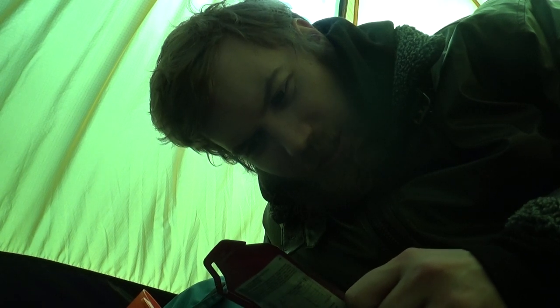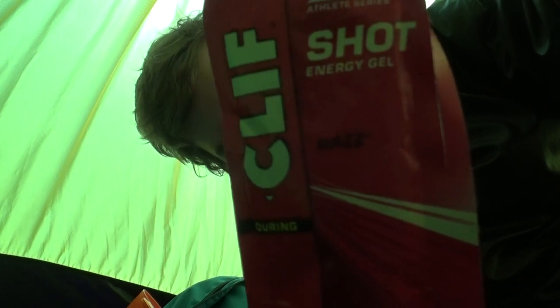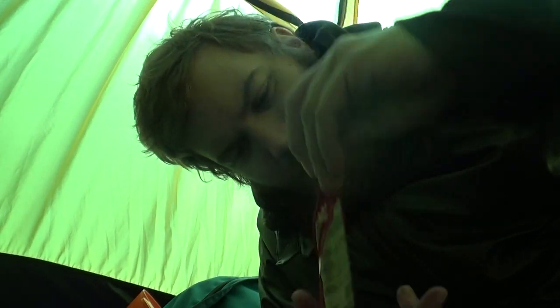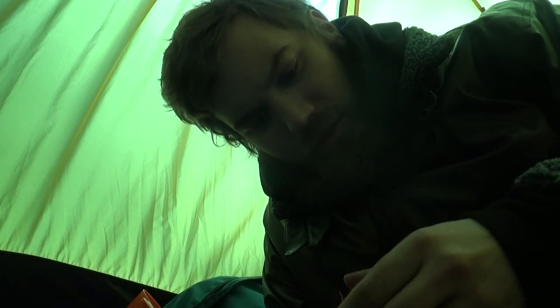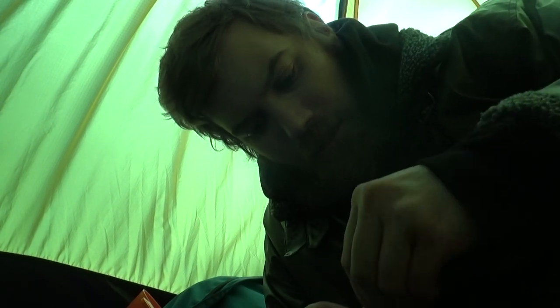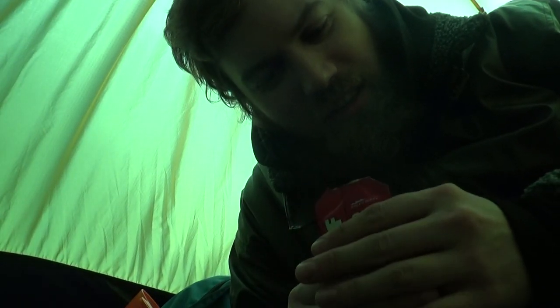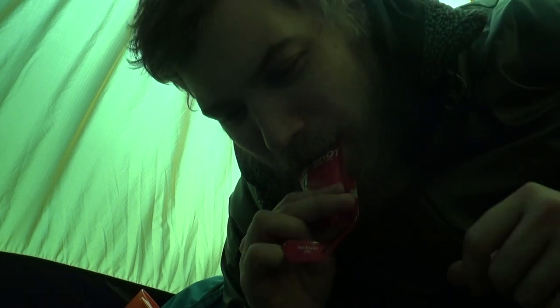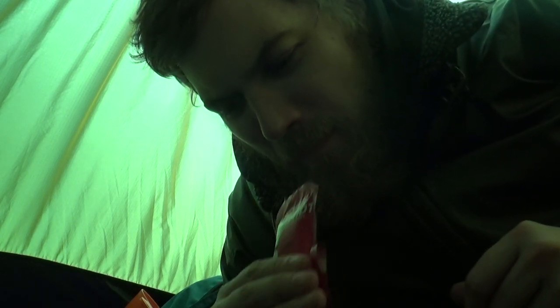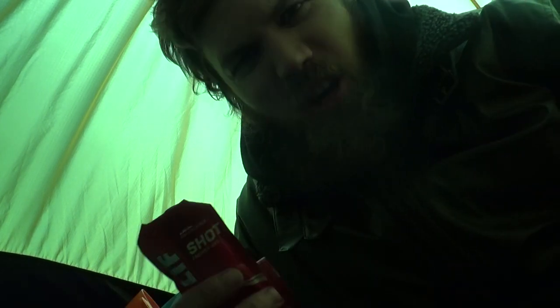Clif Shot Energy Gel Razz. It's supposed to be raspberry. It's supposed to be like, I don't know, a yellow shot or something, but no booze in it, no alcohol. So I'm gonna try this. God damn it, that has a clean taste of raspberry. Oh, it's sweet. Good God, it's sweet.